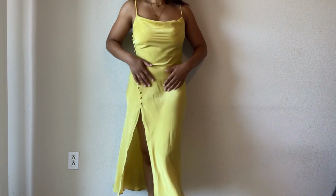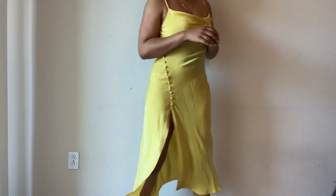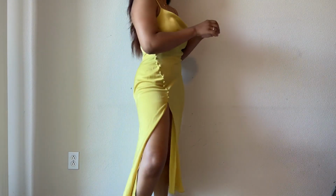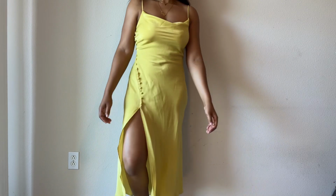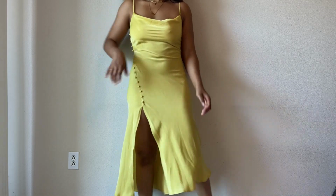Then I got this mustard dress. I'm not a huge fan of yellow, of any shade of yellow, but here we are, we're stepping out of our comfort zone. I got this mustard slip dress and it also has a slit on the side. I really do like it. It has the button detailing. I will say it's a little bit snug on me. I got a size small, and usually in dresses, smalls fit me.